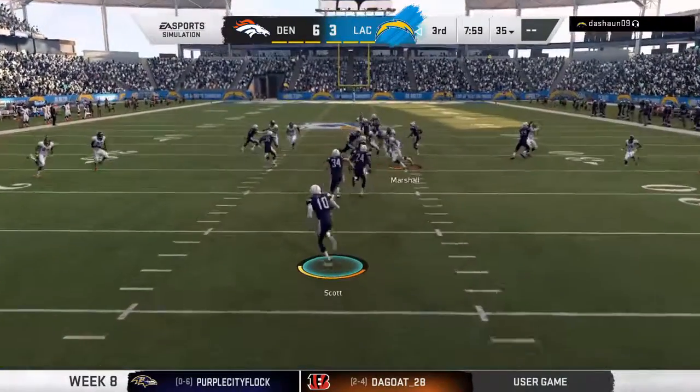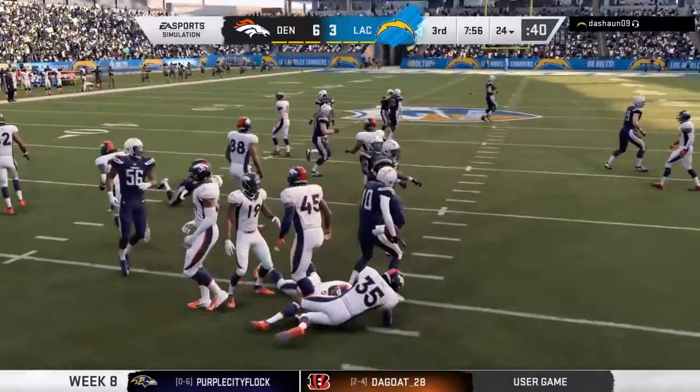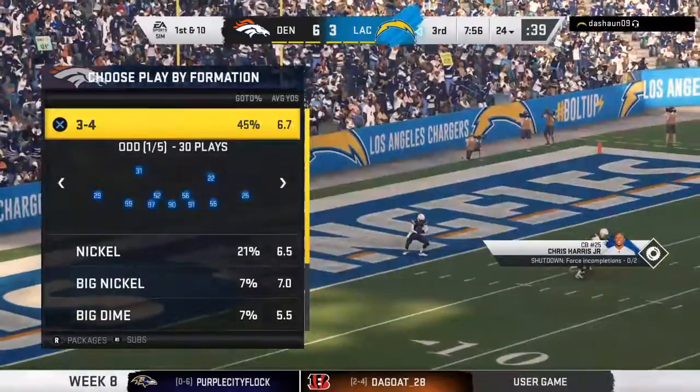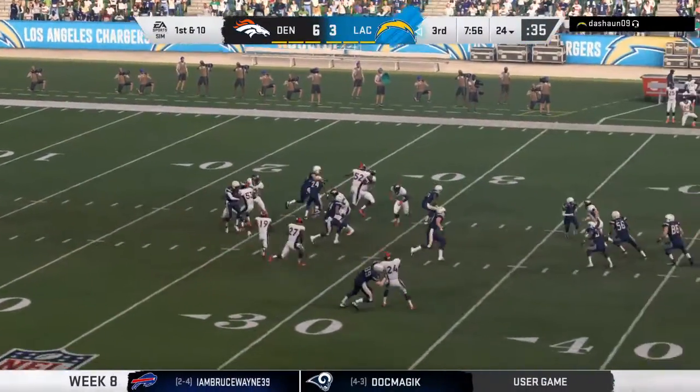Fielded about a yard deep. And a pretty good return here. He'll be stopped just shy of the 25 at the 24-yard line. At their own 24-yard line.